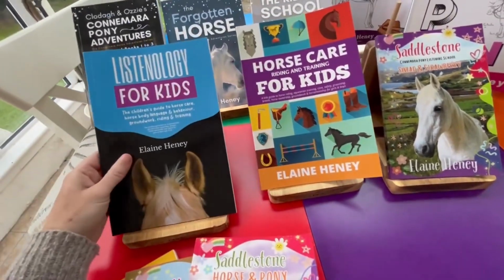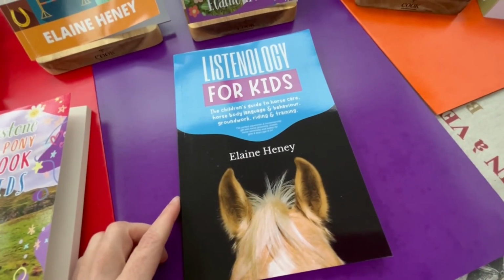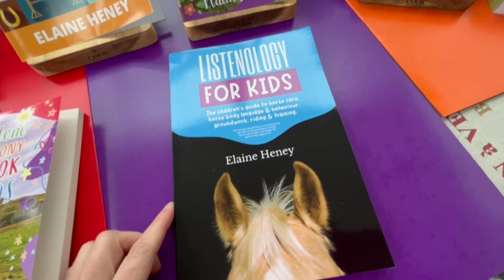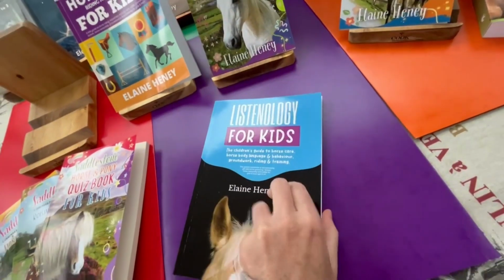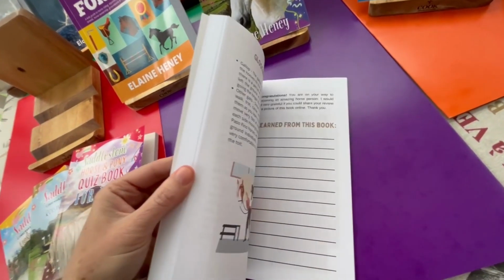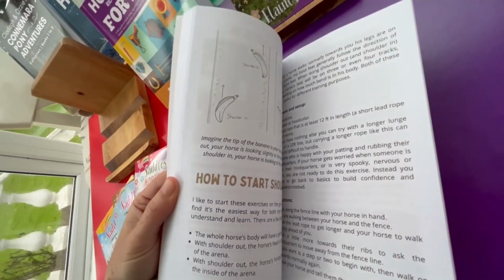The next one, Listenology for Kids. This is for slightly older children. I would say age 9 to about 13 or 14. Because they're a little bit older, they don't need as many puzzles and things to keep them engaged. So this book has more text in it.